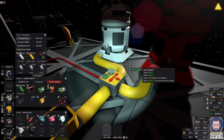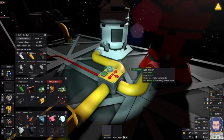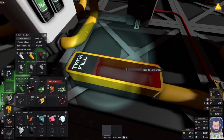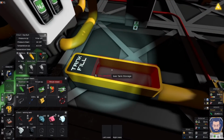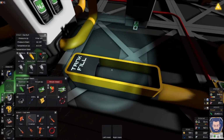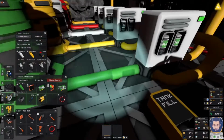set it to 66% oxygen and 34% hydrogen, and I then ran that into a tank filler and filled up the tank on my welding torch here, and so we're good to go on that.